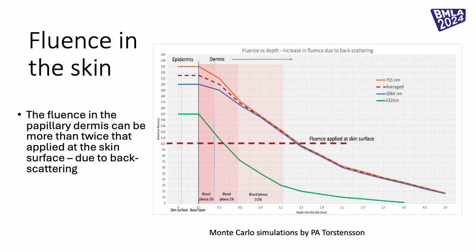Typically, for those infrared wavelengths, we're looking at a backscattering proportion of about 60%, really very, very high. For the 532 line, which is the doubled frequency YAG line, the backscattering component is about 30% or thereabouts. So what this means is that in the upper regions of the skin, epidermis and the upper dermis, the fluence is greater than the applied fluence at the surface, because of the high level of backscattering. So there's a lot more energy and fluence in that superficial region than is applied at the surface.